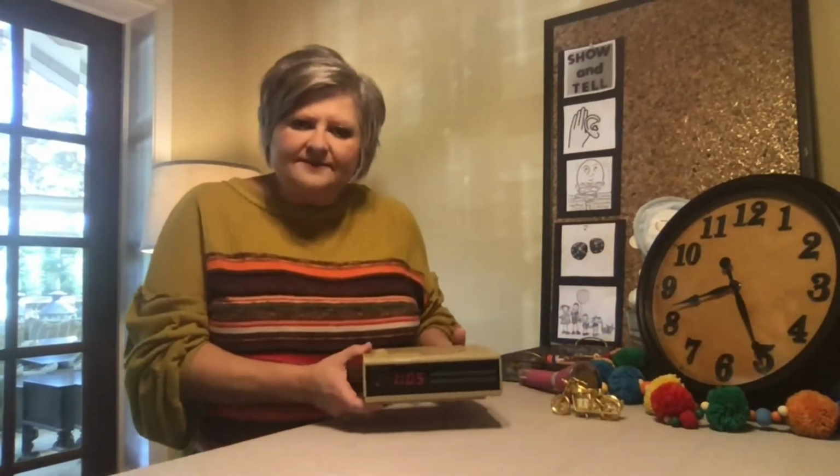How many hands do you see? You're right, 2 hands. How many hands do you have, boys and girls? That's right. We both have hands. Boys and girls, this is another kind of clock that I brought to share. It's called a digital clock. This one is an alarm clock. It tells you when to wake up in the mornings.